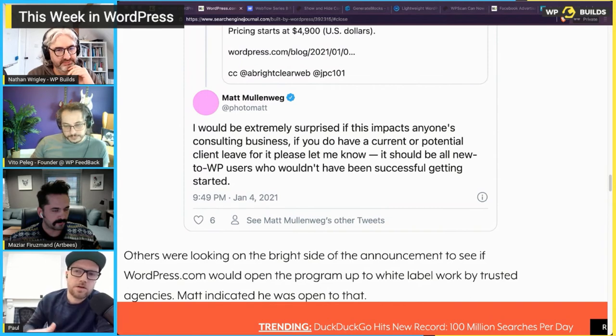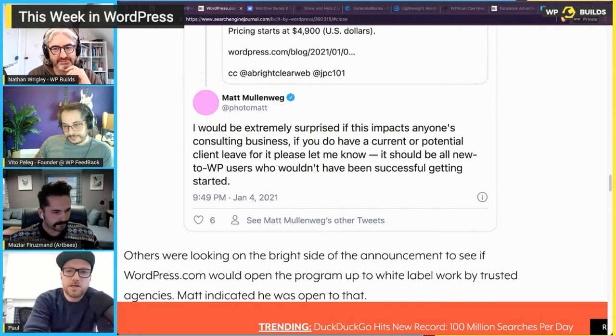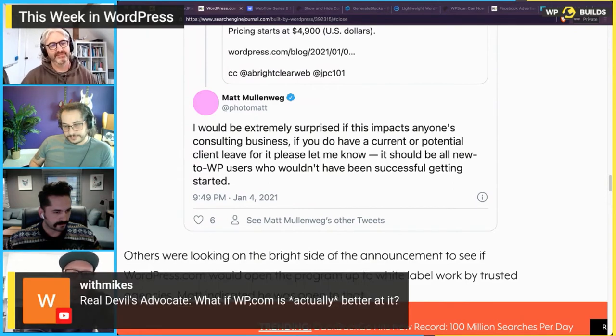But if you look at the mindset of Automattic and the slow burn that they can do on a strategy like this, then yeah, it's going to be very difficult to see the immediate impact on anything. But it will, I think, in different ways that we might not expect and might not be able to figure out right now.